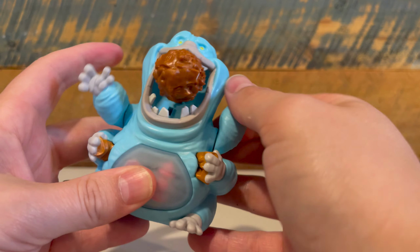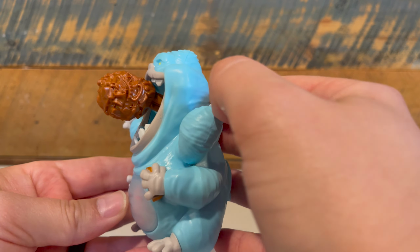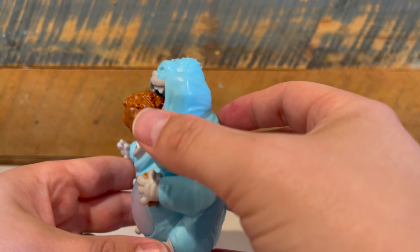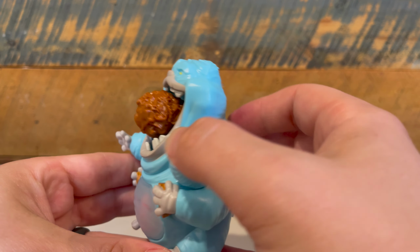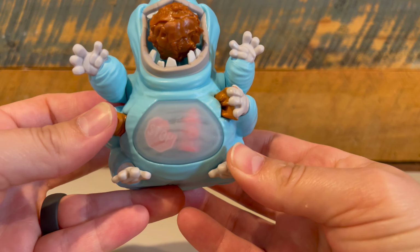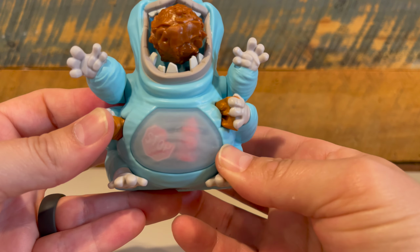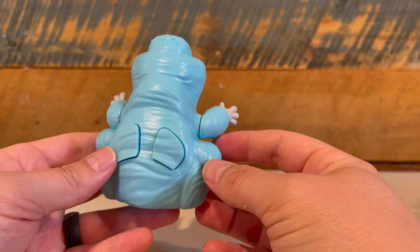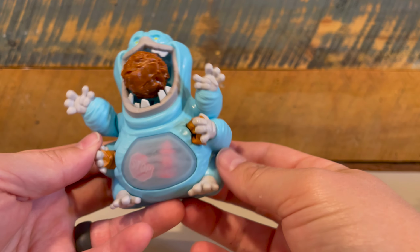Muncher gets two features where if you move his arms, a big junk ball comes out of his mouth. So it goes in and out of his mouth. And then on the bottom in his belly, there's kind of this cool translucent rubber, but it's still kind of opaque. There are two buttons on the back where you can push up a fire hydrant to see it clearer in his stomach, as well as a stop sign. So maybe unlike Slimer, who sticks to food, Muncher seems to be okay eating just about anything.